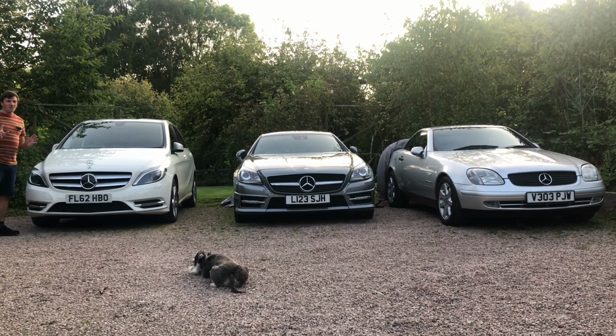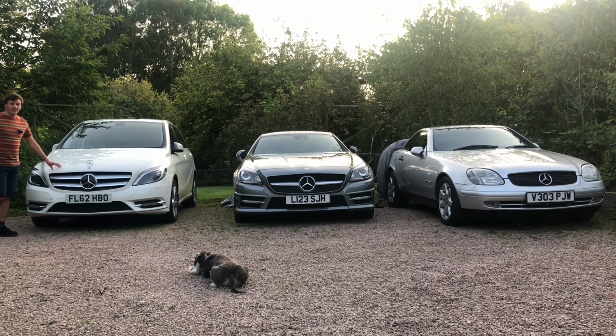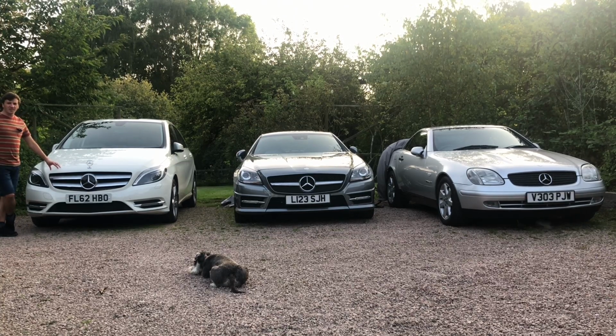So what's happening with the other three? We'll start off, I want to go in order here. B-Class doing B-Class daily driver stuff. Just had a service and MOT. It also had a little bit of an issue with one of the sensors again, and they found that actually it wasn't the sensor that was a problem.